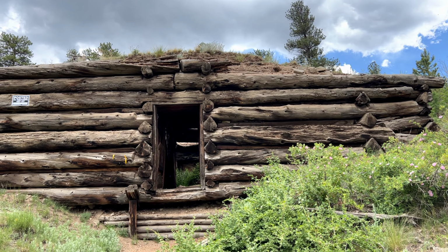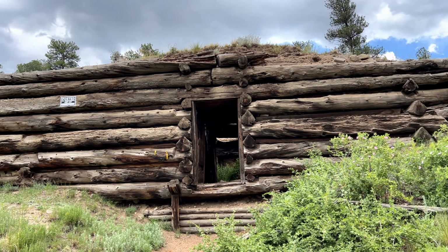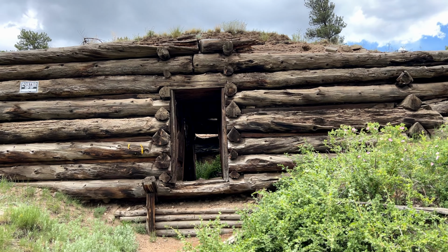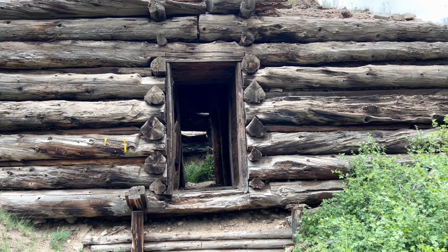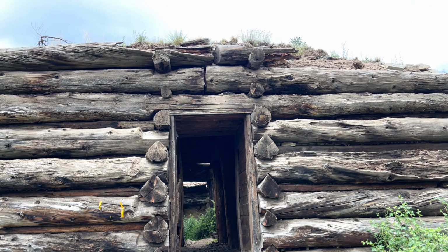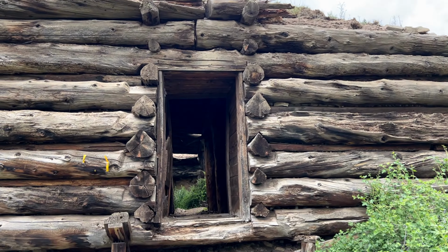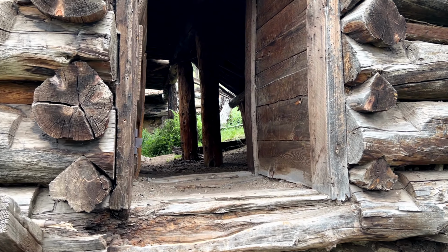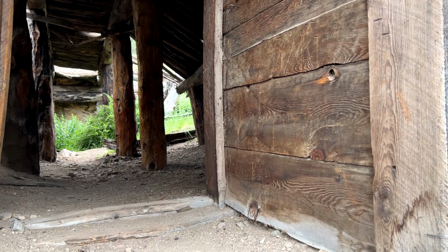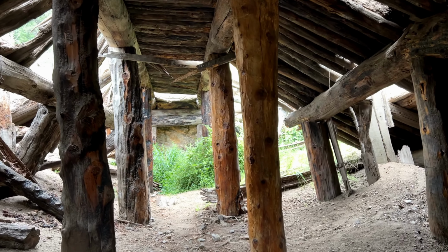Stumbled across this on the trail, and this used to be like a trading post back in the late 1800s, early 1900s, and it was built into the mountain. You see the sod right there, so there's only one way in, one way out. How cool is this? Look at this.